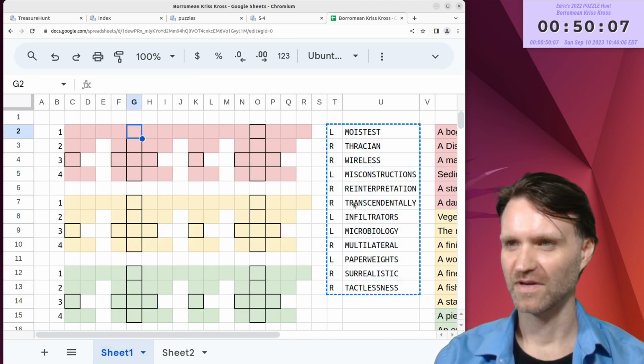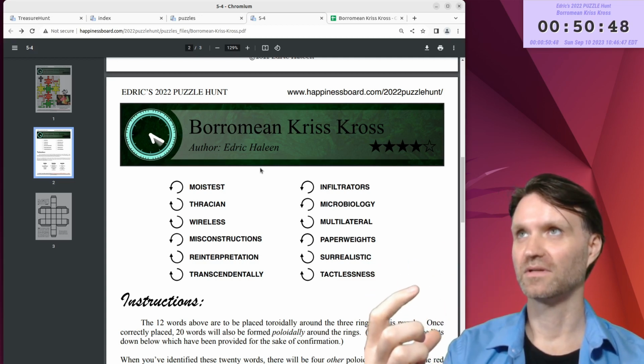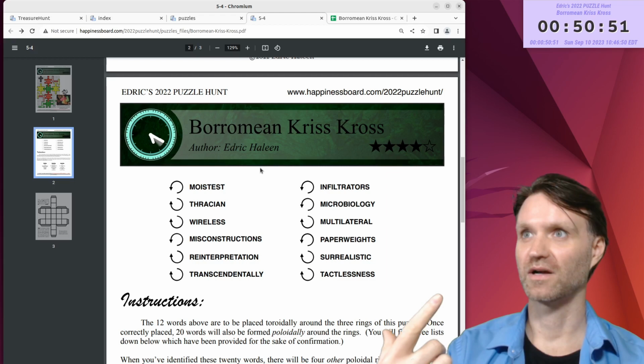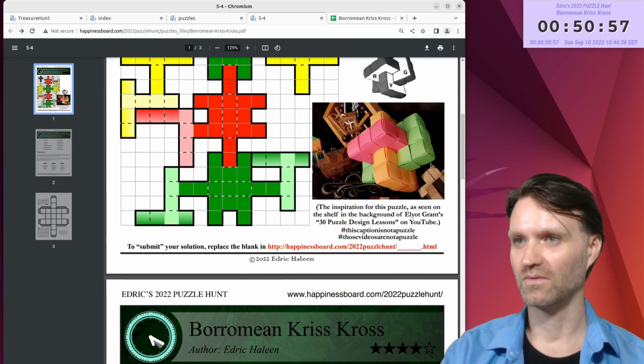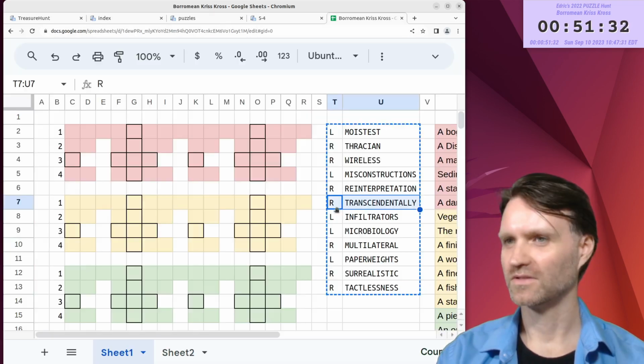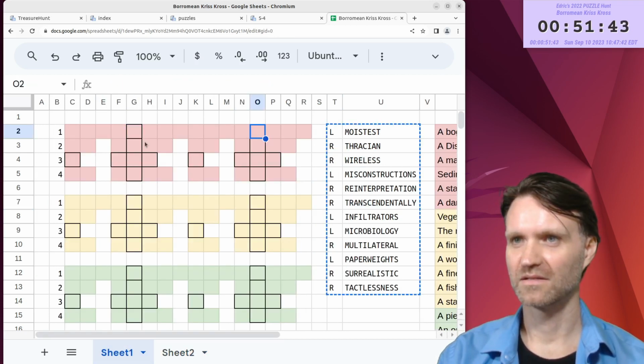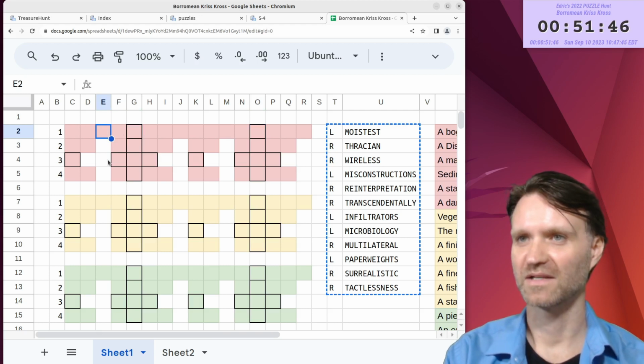Now, I'm not positive I understand how to determine left and right. If you go clockwise around a ring, and then you flip the ring around, that same direction is counterclockwise. So there's not a clear way to say which is which. I can see they have to be consistent within a single ring, but making them consistent between one ring and the next is hard to say. Maybe that's fine. So let's say transcendentally going right clockwise is on the outer red ring. We know that the A and the N have to be in these boxes.